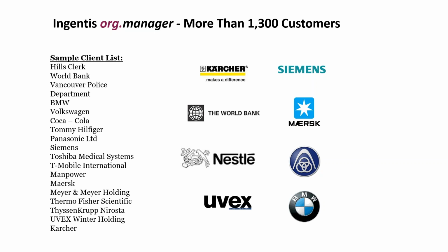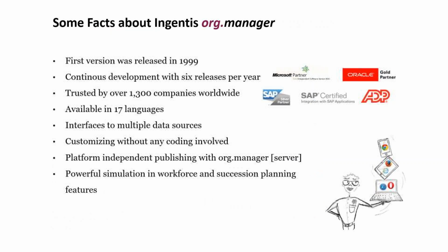John, this is Nov. Just a very quick one on the previous slide, the 17 languages. So you offer translation of your org charts and your templates and so on based on the data that's coming in, or once it's there, you translate it to a different language? I'm trying to understand that.